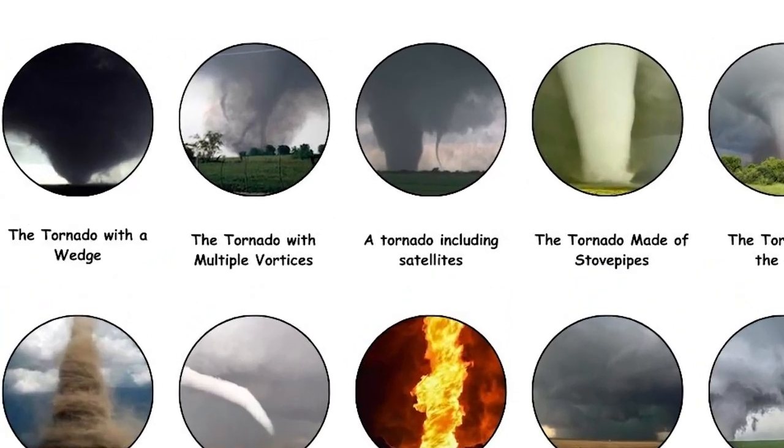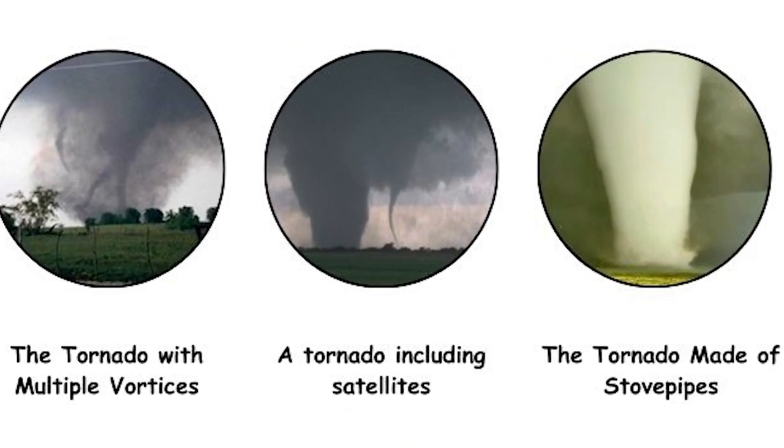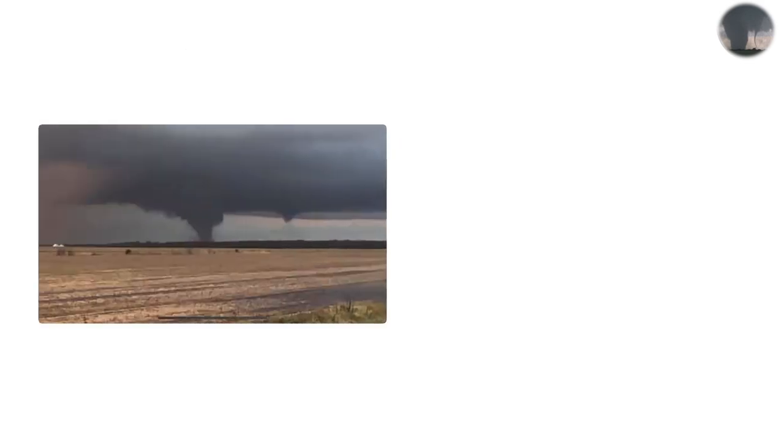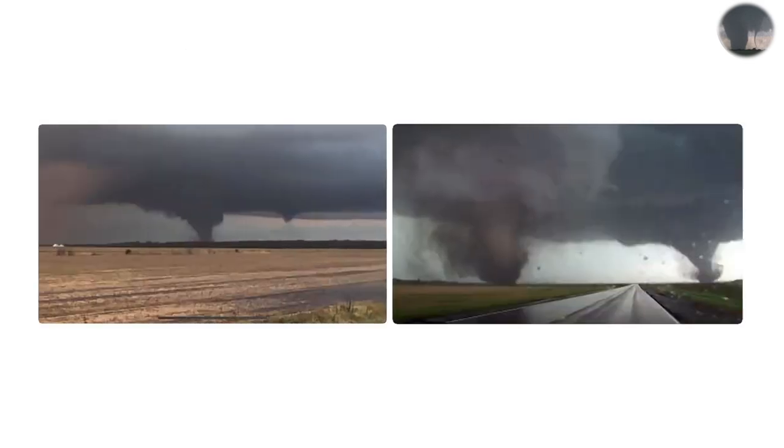Storm scientists find multi-vortex tornadoes to be both intriguing and horrifying because they demonstrate the unpredictability of the devastation that may be caused by tornadoes. A tornado including satellites. A satellite tornado is a smaller tornado that arises close to a larger core tornado and rotates around it in the same way that a moon orbits a planet. Even when they are on their own, these lesser funnels are still dangerous. However, when they are joined with the parent tornado, they form a horrific tornado family.